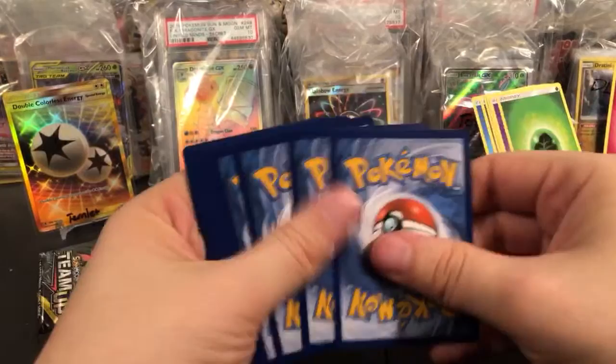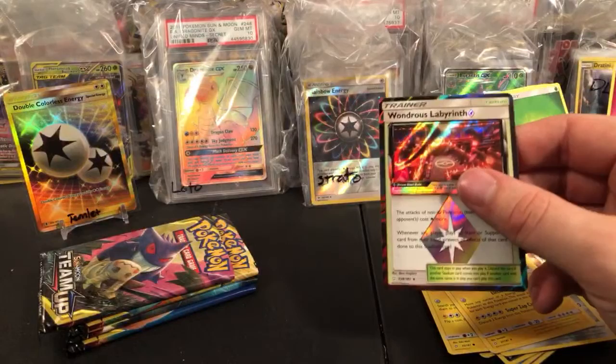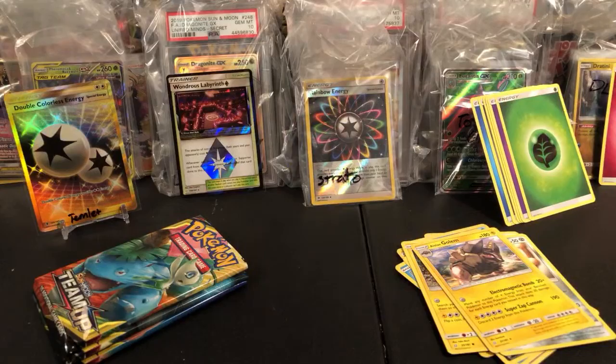2, 3, 4. So we have Lavender Town, War Turtle, Heliolisk, Nidoran, Magikarp, Pugina, Alolan Geodude, Wondrous Labyrinth, and Alolan Golem. So, one of the things I've realized with telling people that they have a box assigned to them is you can run into a problem where after they pull the secret rare out of that box, especially if they pull it halfway through, they're like, all right, I'm done with that set. So I don't want that to happen either.